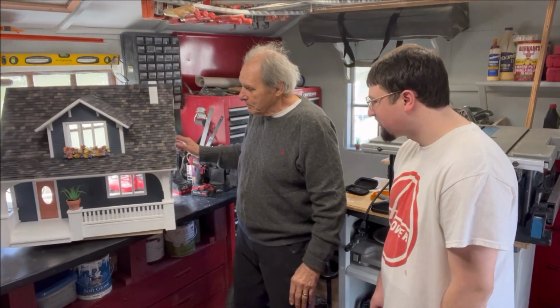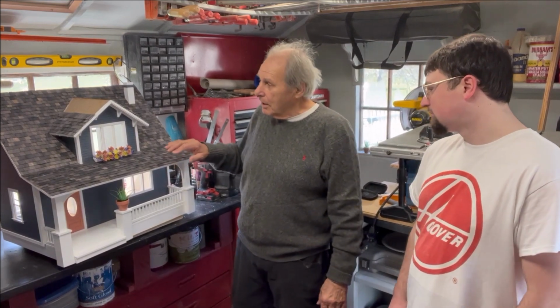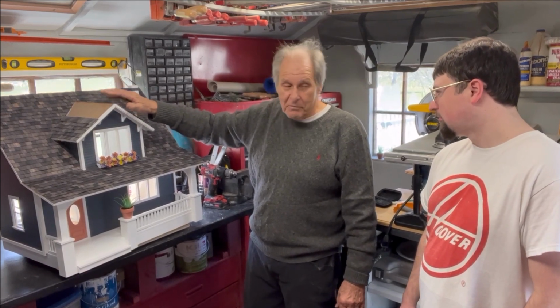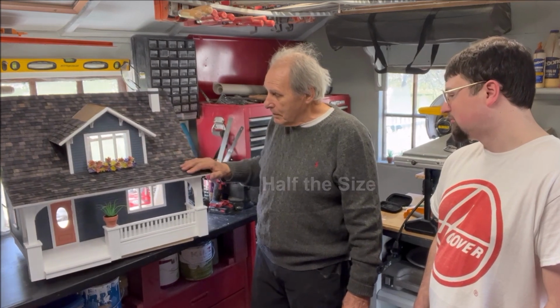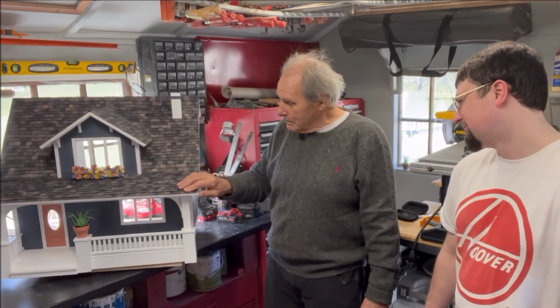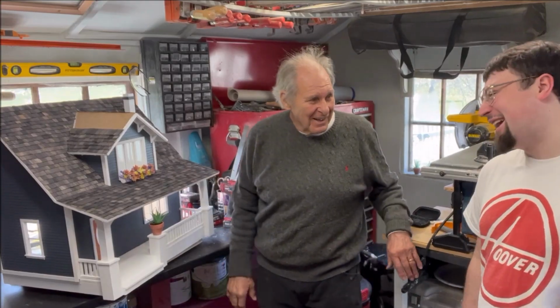The other thing about this is that my standard size doll houses, as you know, are about twice the size. This is only 24 inches high. My standard ones are close to 50 inches high. So being that it's half the size, I'm offering it essentially half the price. It's a way for people to buy one of my signed and dated doll houses that's not going to break the bank.